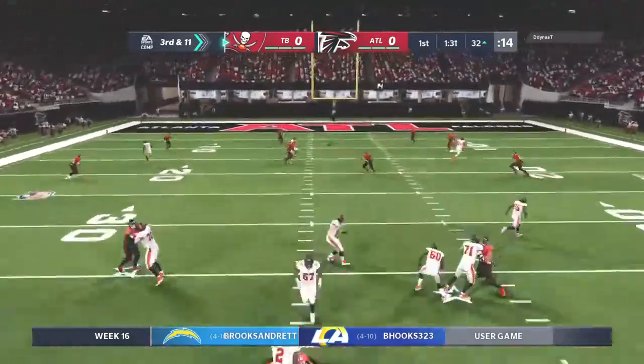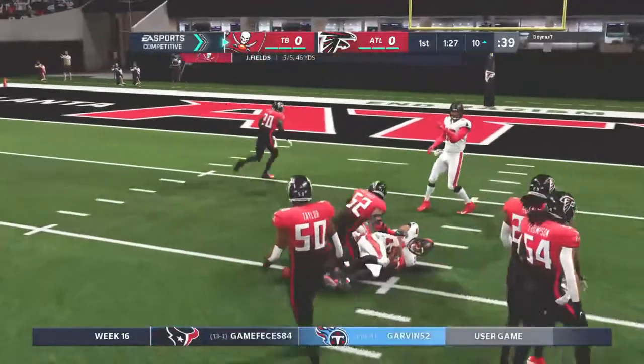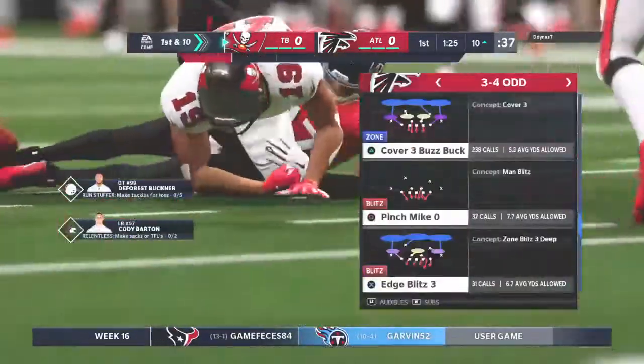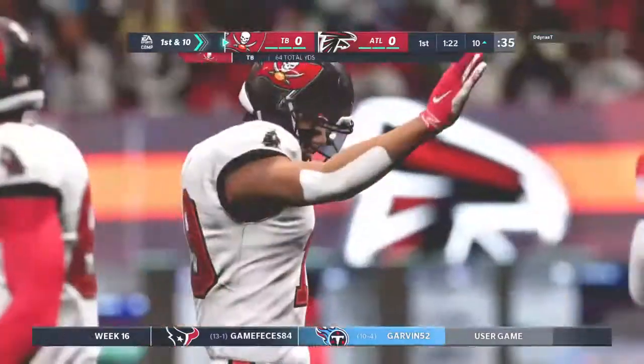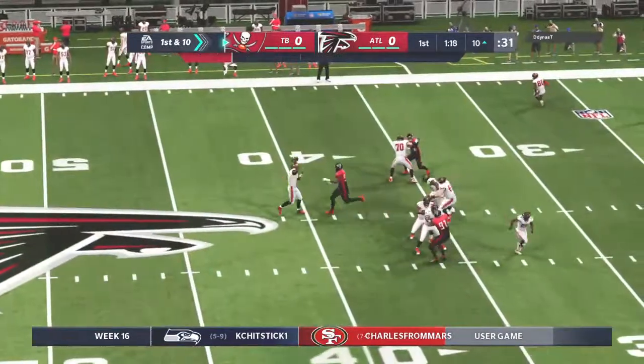Now they'll throw here, out of the gun. And he'll find Gallady, that's complete. And he is going to have the Buccaneers 1st down as they're able to get the 3rd down conversion. Give them 22 there on the 3rd down conversion. Tampa Bay.